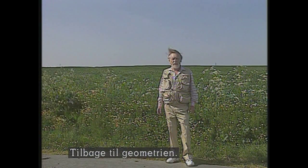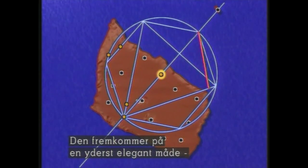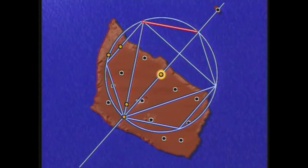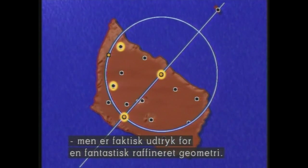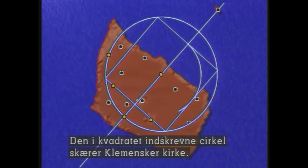Let's return to the geometry. Olsker Church has indicated a hexagon, a 6-pointed star, and it is created in a beautiful and very elegant way by the very nature of a circle. The 4 round churches are the key. Their placing appears to be arbitrary, but in fact it demonstrates an incredibly sophisticated geometry. Here we are confronting the ancient mysteries of the square and the circle. The circle inscribed within the square has Klemsker Church on its circumference.